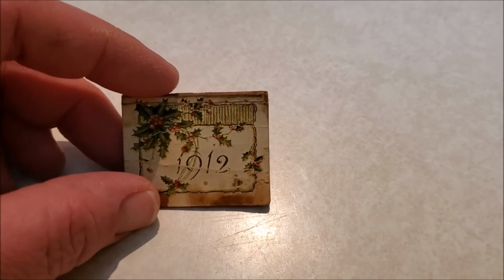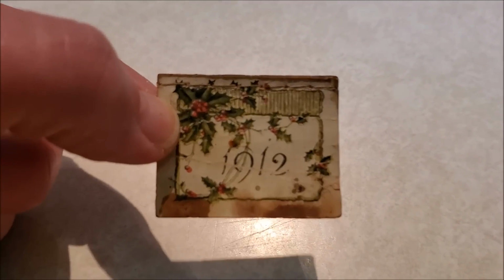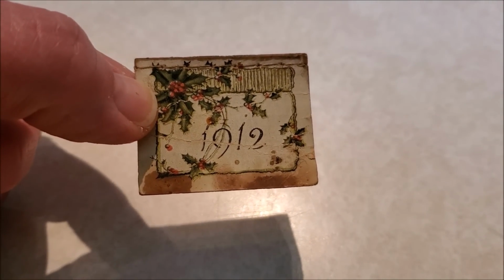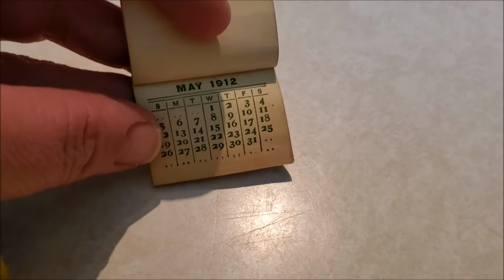Let me show you a picture of it up close so you can see how adorable it is. Adorable. Oh, I just love this. It is so cute. So like I said, I have no idea what I'm going to do with it, but I was not going to pass it up. I just think this is so much fun. So I'm very excited about that.